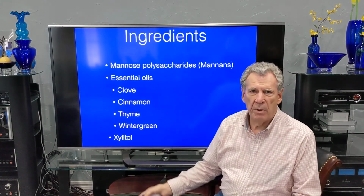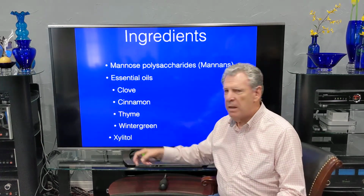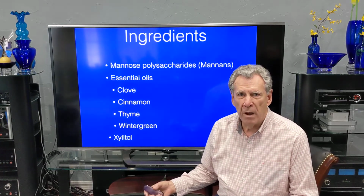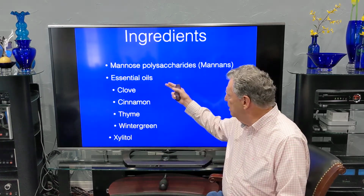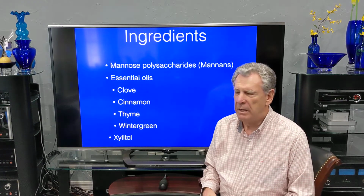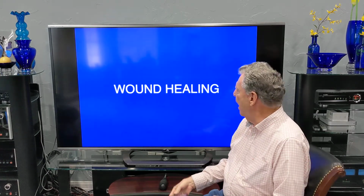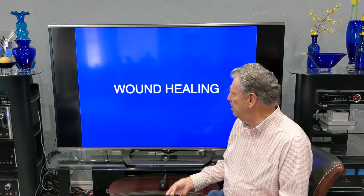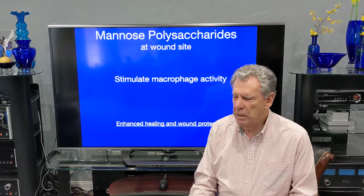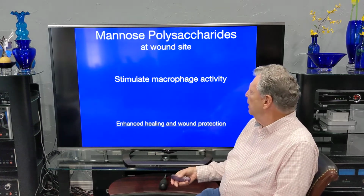Mannose polysaccharides are carbohydrates or sugars. You can use their synonyms, so you can say sugar or carbohydrate. Xylitol is another natural sugar that is in a lot of sugar-free products, gums and candies and things like that. And the essential oils of cinnamon, clove, thyme, and wintergreen, those are the natural preservatives that we have in Theragel. We'll talk about those later. Today we'll be talking more about the mannose polysaccharides and how they are involved in the wound healing process. Because we get a lot of wounds in the mouth: sores, ulcers, surgery. If you go to the dentist and have surgery, there are all kinds of times that we have the need for wound healing in the mouth.